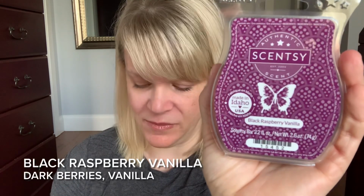We can't have a discussion about great Scentsy scents without including the best-selling Scentsy scent of all time, Black Raspberry Vanilla. Beautiful colored wax. Like I said, bestseller, and it's in the fruity section. Delicious sun-sweetened dark berries warmed with vanilla. You don't really get a lot of vanilla. You basically get an intense, sweet, tangy, dark berry, kind of sophisticated, but basic at the same time.